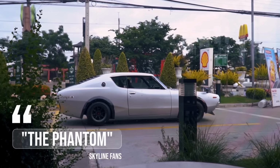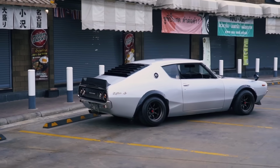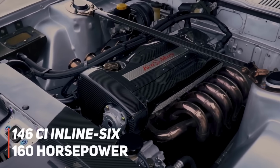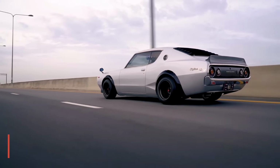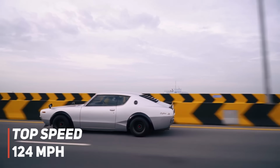Skyline fans call it the Phantom for a reason. If you ever see one in person, take a picture. It might be your only chance. Under the hood sat a 146 cubic inch inline-6 producing 160 horsepower. Not massive by today's standards, but enough to push the car from 0 to 60 in 8.4 seconds with a top speed of 124 miles per hour.